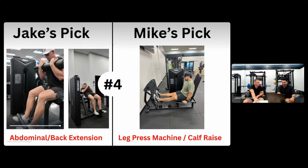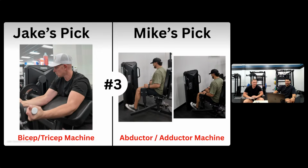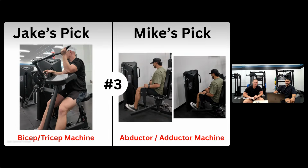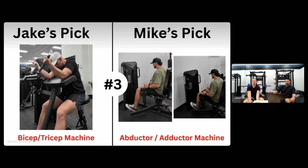I can't remember what I chose. This is exciting. Oh yeah, I don't know what you chose either. Oh yeah, I went with that, it makes sense. Bicep tricep machine. All right, so my biggest critique was what Michael said with the range of motion for the bicep. A few more inches would have gone a long way.